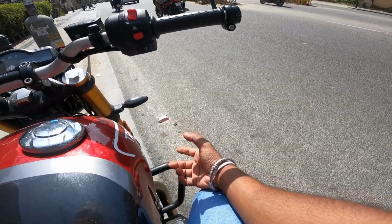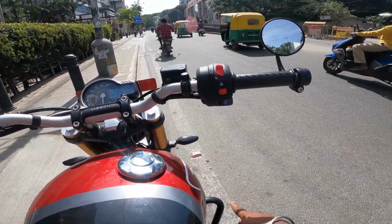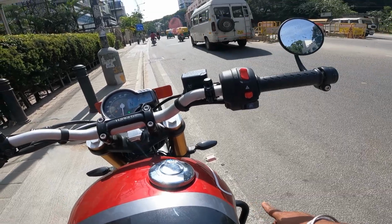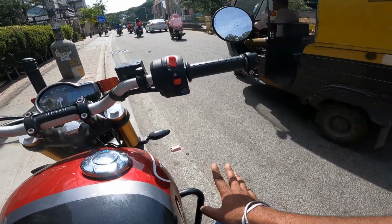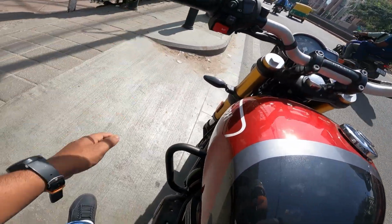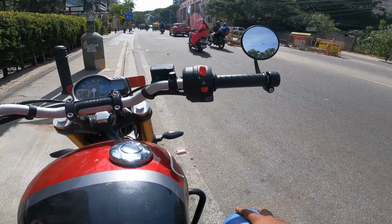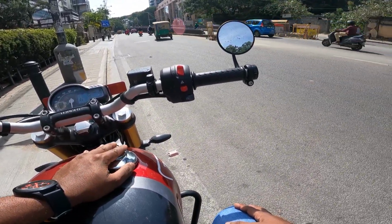I think these come with Apollos, but I'm not exactly sure. I saw one of the Speed 400s that was standing there with an MRF. I need to look more into that, but I'm not very sure. I think the standard is the Apollo. I think these are the Apollo H1s. Pretty nice tires. I have the same ones on my 390 as well. I know the grip levels are good on these tires.